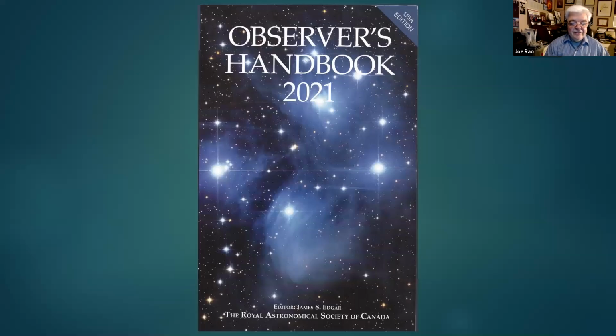Okay, I'm going to start off with this. Now, if you're into astronomy, if you're an amateur sky watcher or an amateur observer, you need to have this in your library each year. This is an annual publication. It's called the Observer's Handbook. It is put out by the Royal Astronomical Society of Canada.